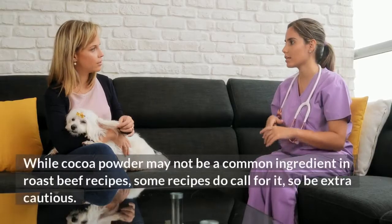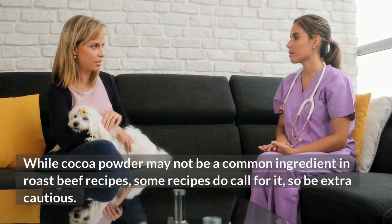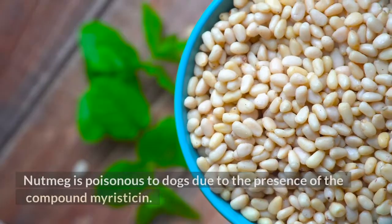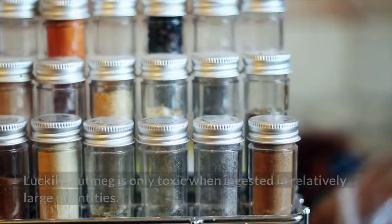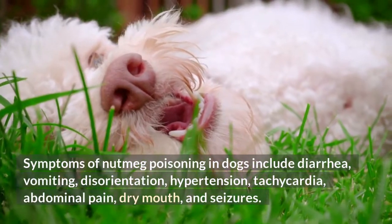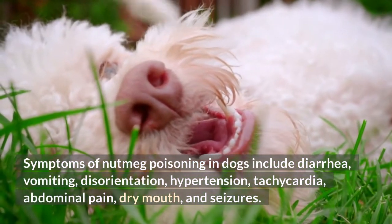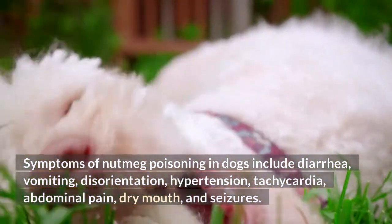While cocoa powder may not be a common ingredient in roast beef recipes, some recipes do call for it, so be extra cautious. Nutmeg. Nutmeg is poisonous to dogs due to the presence of the compound myristicin. Luckily, nutmeg is only toxic when ingested in relatively large quantities. Symptoms of nutmeg poisoning in dogs include diarrhea, vomiting, disorientation, hypertension, tachycardia, abdominal pain, dry mouth, and seizures.